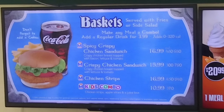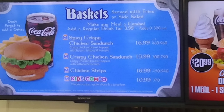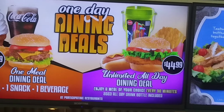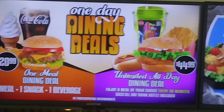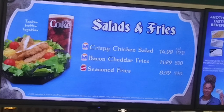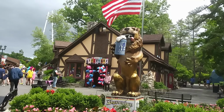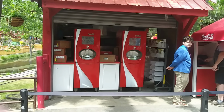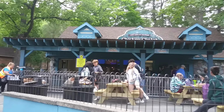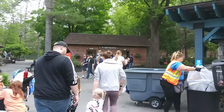All right, so this is their menu board. Got salads and fries. Yeah, you got this lion with a beer. You have Coke Freestyle machines right over here. All right, so in Chicken Chalet. Got restroom locations right behind it.